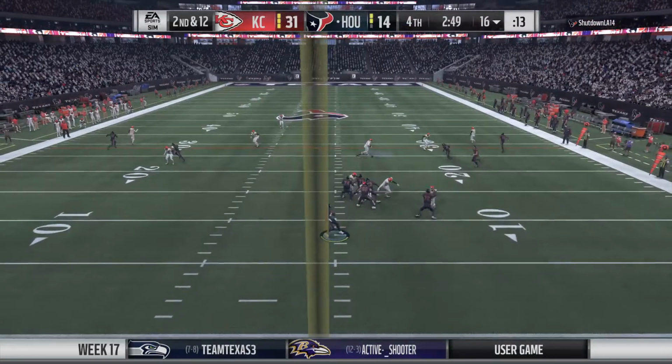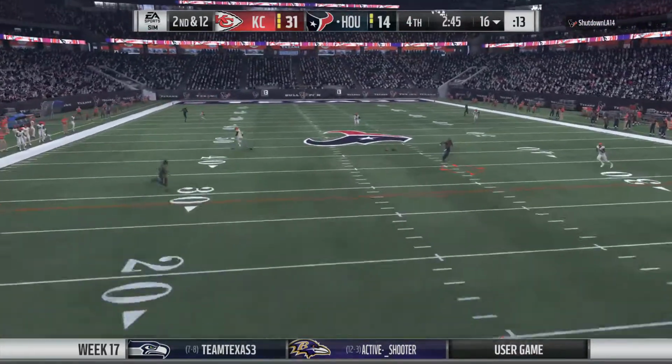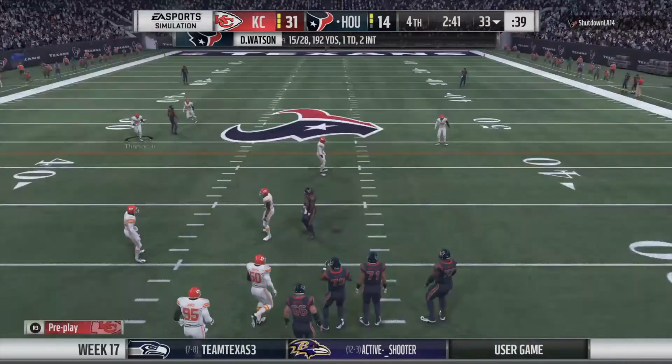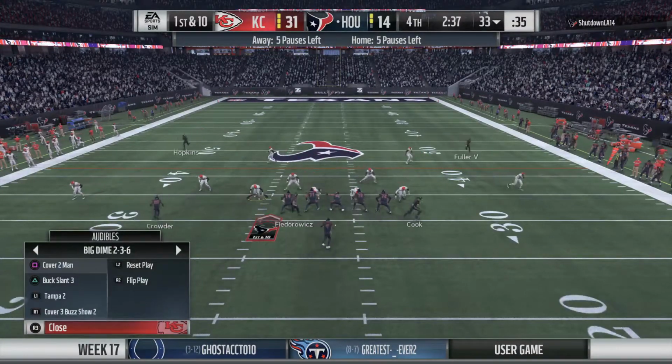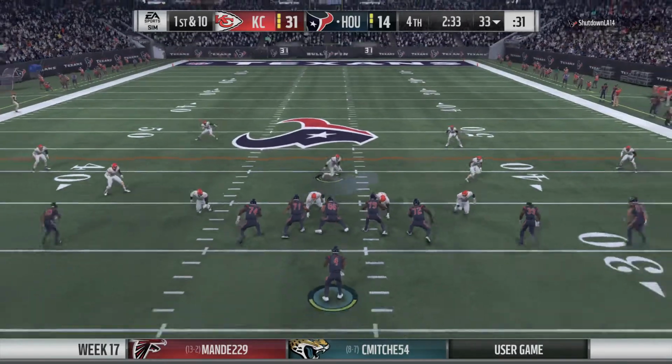To throw on second is Watson. Steps away to his left. Got his man, complete over the middle. That's Cook, and he's going to get this one across the 30-yard line. Give him 17 on the pickup there, and the Texans also get a new set of downs.